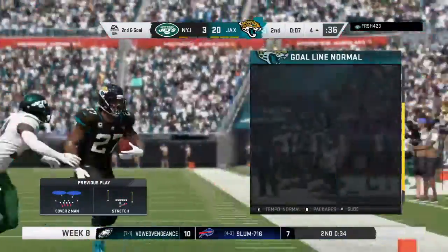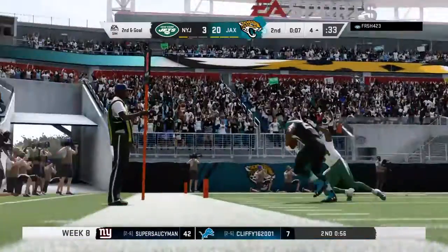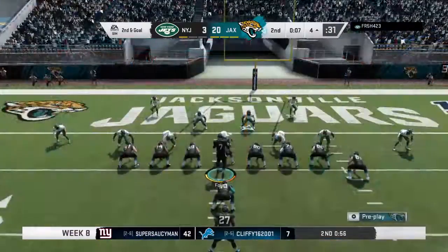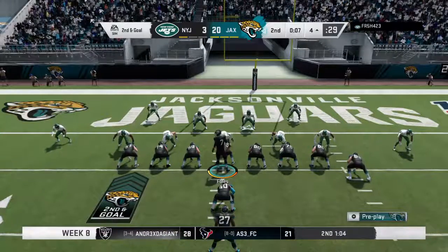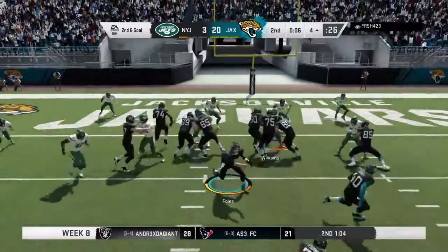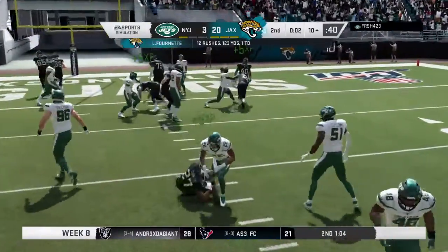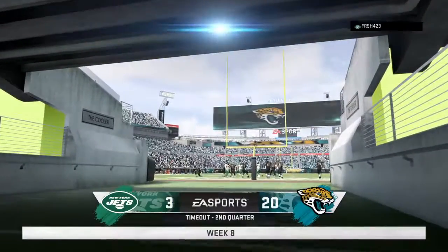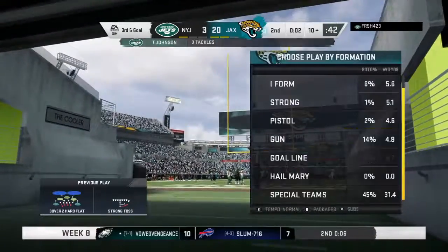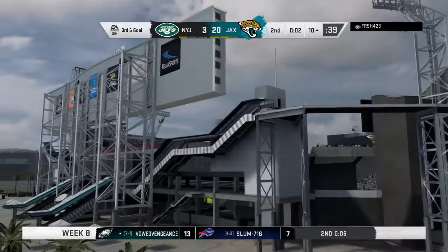A pickup of 2 brings up second and goal at the 4-yard line. Second and goal from inside the 5. They'll give Fournette another crack. And that play going absolutely nowhere as he's belted before he could get out of the backfield. And we're going to get a timeout with 2 seconds remaining in the second quarter.